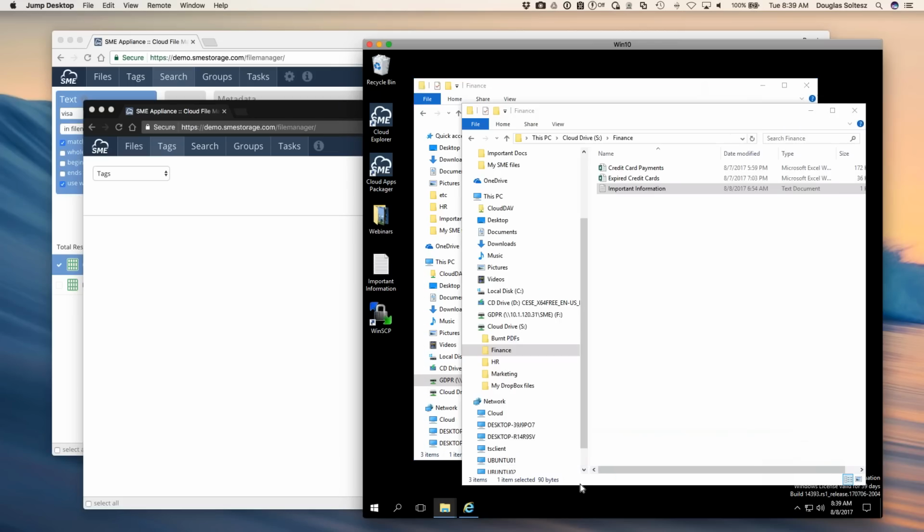And so what I'd like to do is another example. In this example, I've allowed my CFO to map a Dropbox folder. So this is a real Dropbox account, as we'll see in a minute. I'm going to go into a financial data folder. I'm going to do the same thing. I'm going to take that important information. I'm going to copy it into this folder.